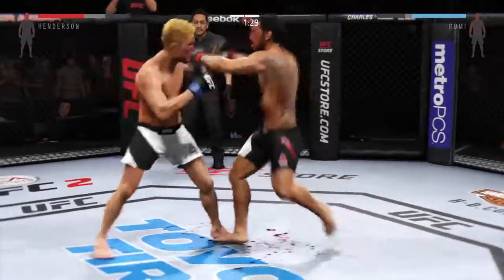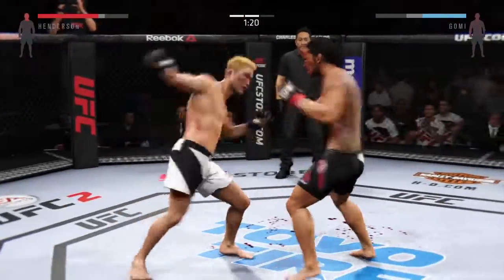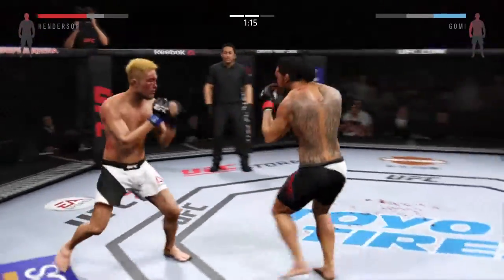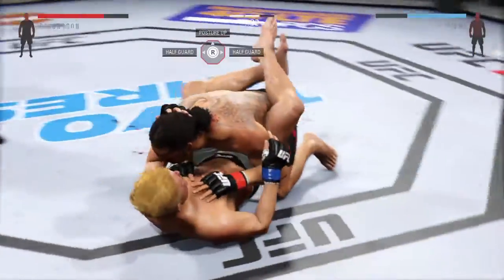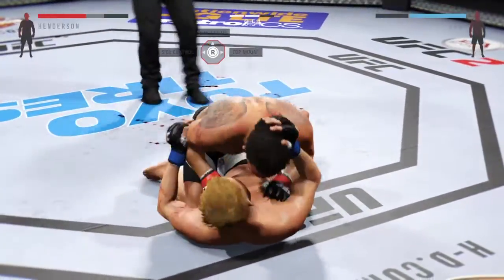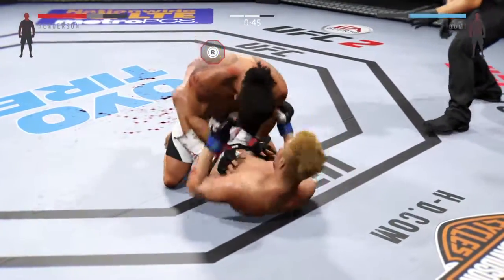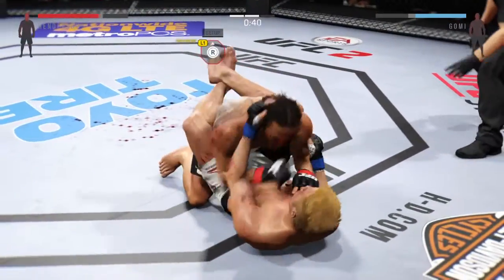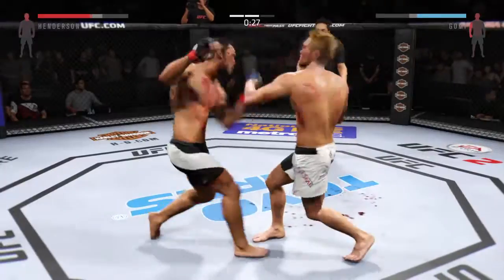Hard jab. Vicious combinations. Oh, and another one. That hurt him. Jab. Big takedown. He's past the half guard. Moves to full guard. Back on their feet. Good side kick to the body. Hit him with the jab. Good back and forth battle.